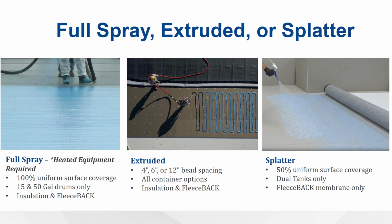For proper coverage with this, we say the adhesive should be between 1/8 of an inch and 1/4 inch thick after foaming. That's how you know you're applying it at the right coverage. Now with all these options, real quick before I get into the others, you always want to wait for what's called string time. And this is a really big concept.